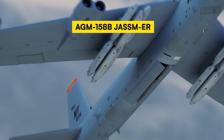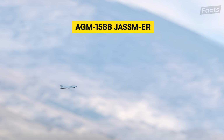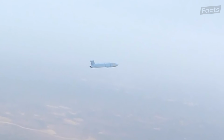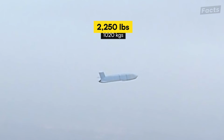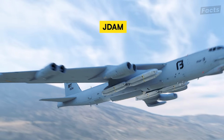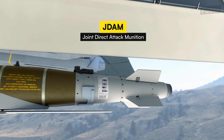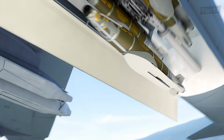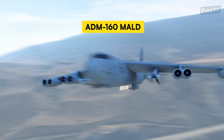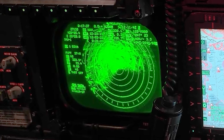First, the AGM-158B JASSM-ER, a stealthy cruise missile that navigates itself to targets more than 500 miles away, shaped and skinned to be hard for radar to spot. At about 2,250 pounds apiece, a full drum carries 9 tons of them. Second, the JDAM, the Joint Direct Attack Munition, an ordinary bomb with a satellite guidance kit bolted on to make it precise. And third, the ADM-160 MALD, a decoy that flies ahead of the strike and imitates an aircraft on enemy radar, with versions that can jam those radars outright.